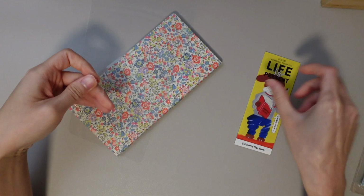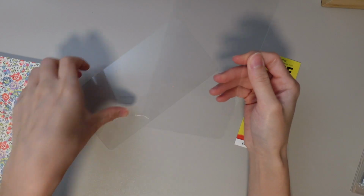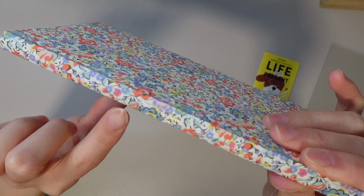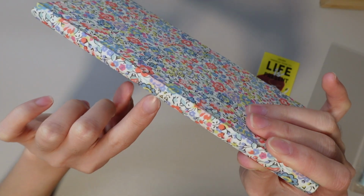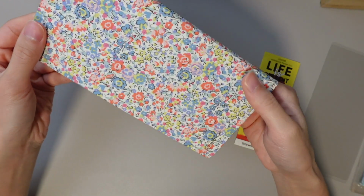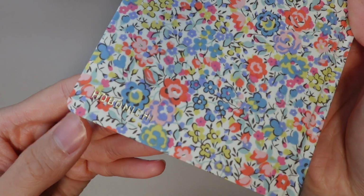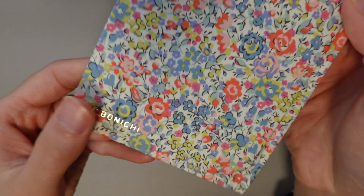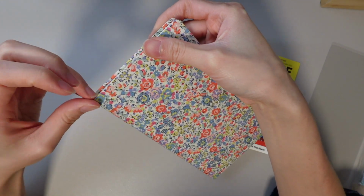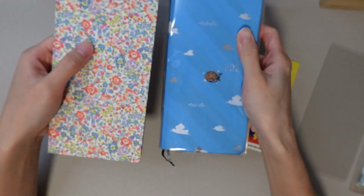The Hobonichi Weeks is always packed with this clear plastic board. I don't really use it, but it does keep the cover straight. And then it has 2024 embossed and gold foiled into this, but you can't really tell because of the fabric. But look how pretty this fabric is. You can see Hobonichi right there. It is beautiful. Wow. Oh, I didn't get a cover on cover, but I was thinking I can just use my one from this year, probably.